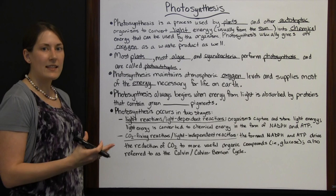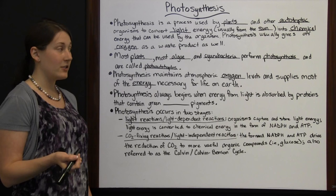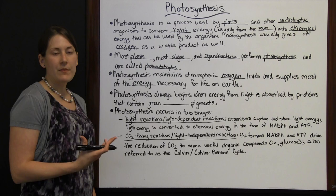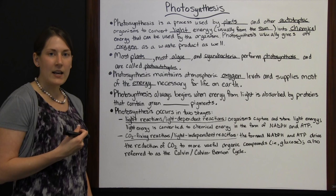So if we didn't have photosynthesis, we'd be running low on oxygen. And so photosynthesis helps maintain our oxygen levels. It also supplies most of the energy necessary for life on Earth. Even though you don't feel like you're eating light or getting your energy just from light, if you eat a vegetable, then you're eating something that has only been able to grow because it used light energy to provide nourishment for itself. So you are now eating that plant, which got its energy and was able to grow from light.